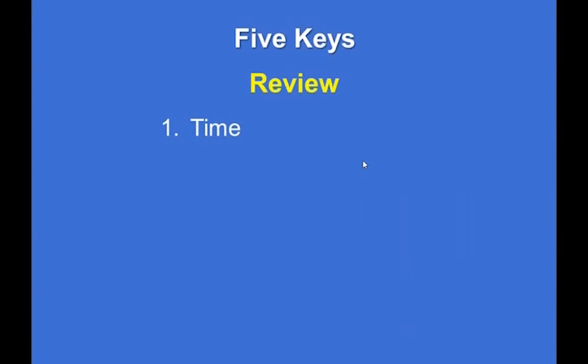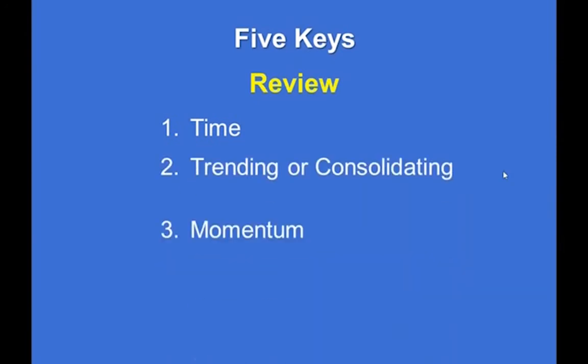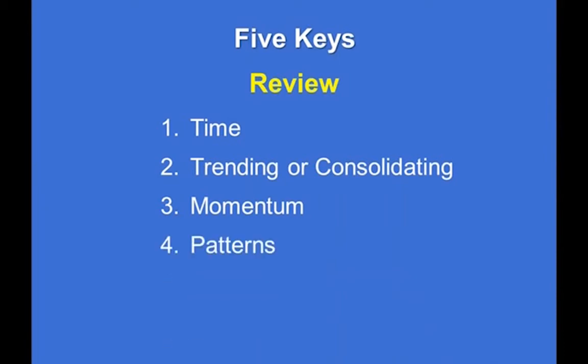Time, trending or consolidating. So far, so good. Momentum. Well, there's all kinds of momentum indicators. Come join us in the Shark Den. I'll show you which one we use. Patterns. Apply these, put these together.